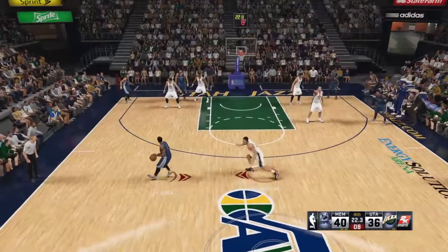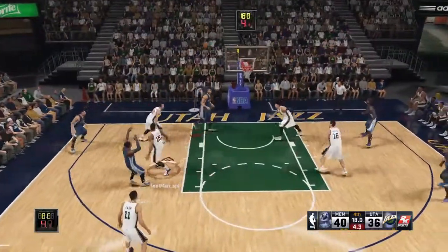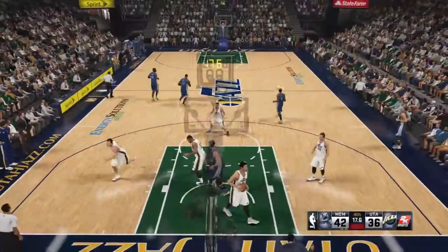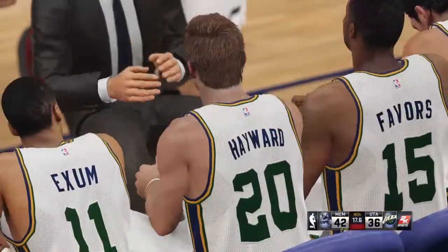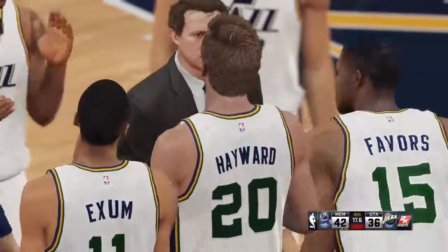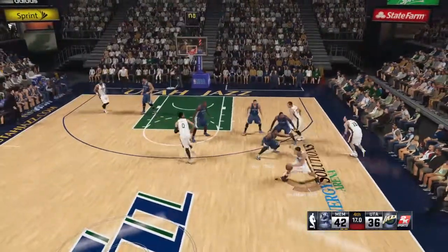24 seconds left to play here in the fourth. Shot clock at 6. The 18-footer is right on the mark. And it's a 6-point Grizzly lead. Well, that just adds to what's probably an already insurmountable lead. I think they'll be walking out of here with a pretty easy victory. Steve, I think that's a given.